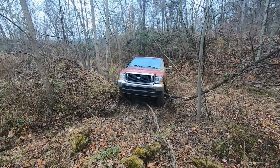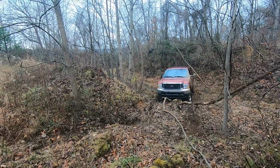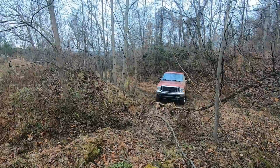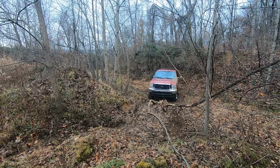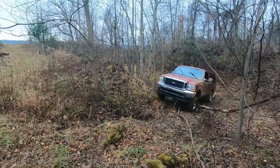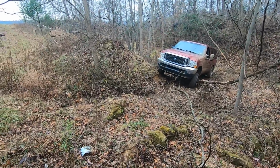Well, she was clean yesterday. Get hit with mud.